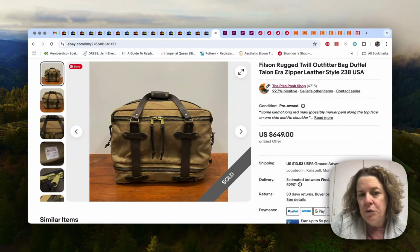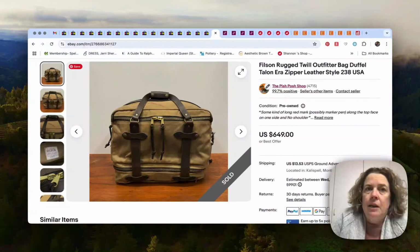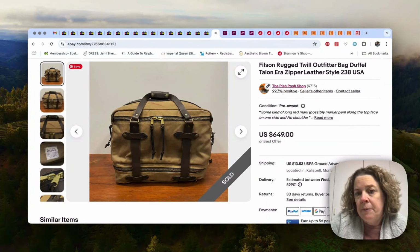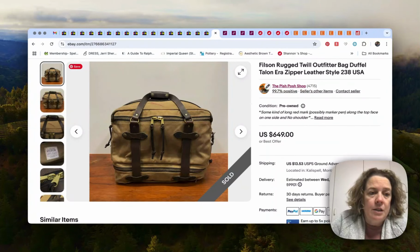So I've already shown our sale. It was on Poshmark. Someone bought the Filson locks. We had 4 locks and 3 keys. And those sold for like $120. So we can add that to this. The bag, I think, was $15 at the yard sale.